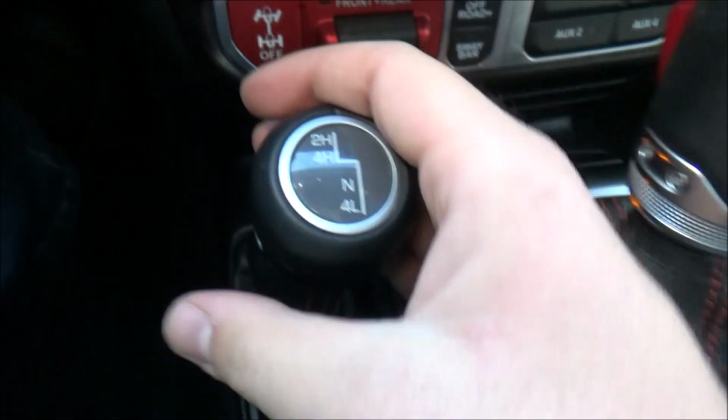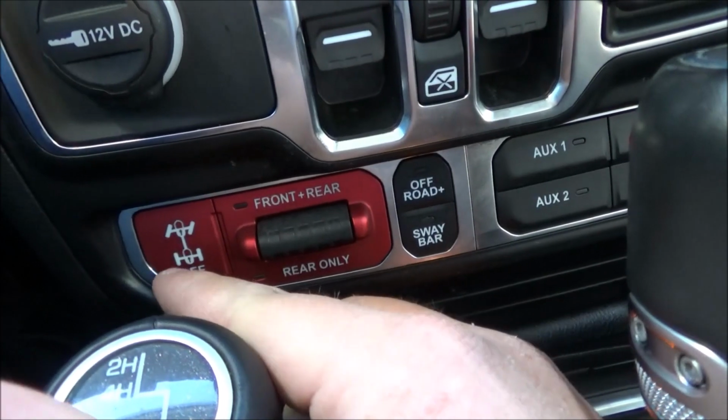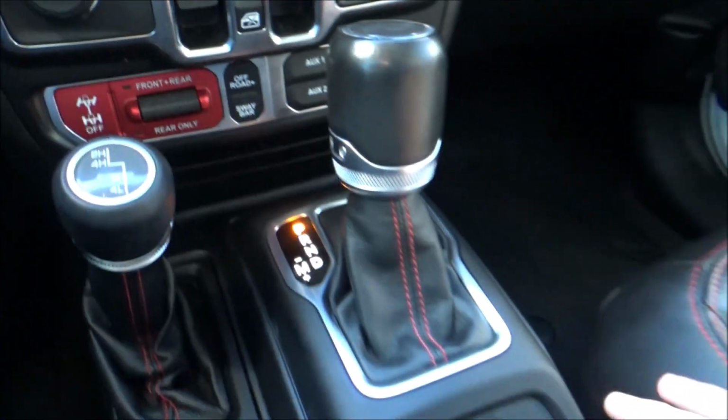You have your 4-wheel drive lever. You have 2 high, 4 high, neutral, and 4 low. You got your axle locker, so you can lock the rear diff or both the front and rear diffs. Off-road plus mode, you can connect or disconnect your sway bar.